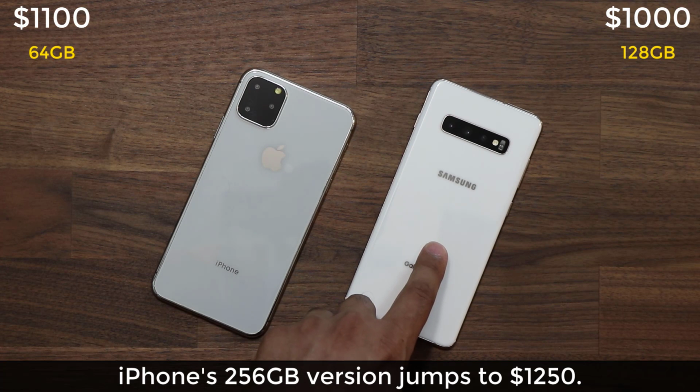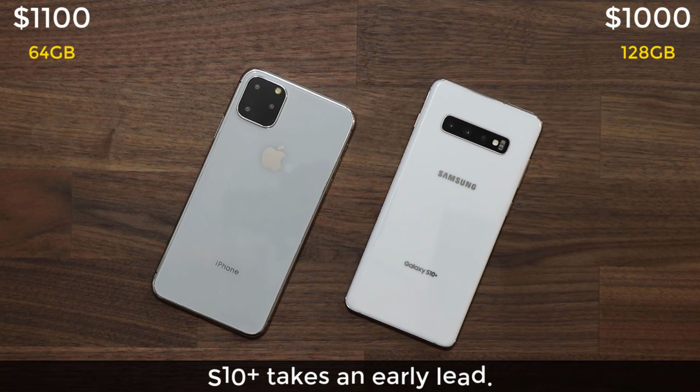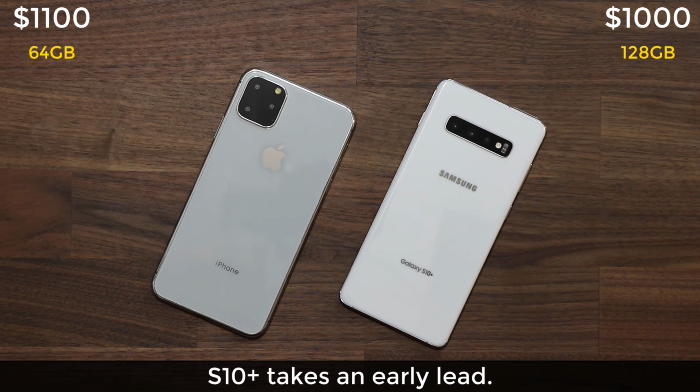$1,250. Now with this one over here, with $1,000 price or even less, the starting storage is going to be 128 gigabytes. Okay, so that's already double the iPhone for a lower price. Plus, you're able to add a micro SD expansion if you want to add more storage to your smartphone on the S10 Plus. So from a storage perspective, from a price perspective, everything else being equal, the S10 Plus does take a quick lead over the iPhone as far as value is concerned.